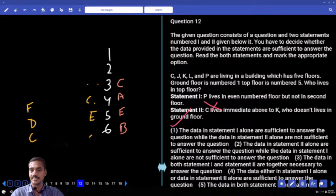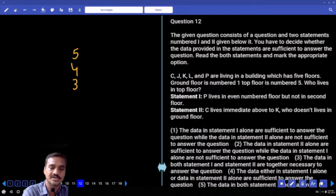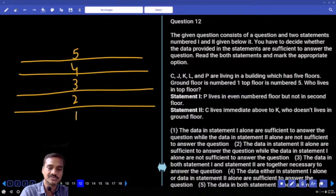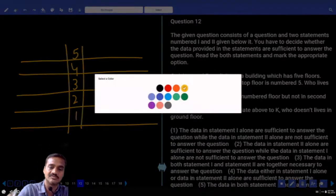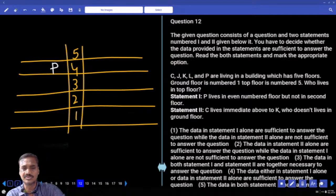11, choice 1. Then coming to question number 12. Now, C, J, K, L, P are the 5 persons living on 5 different floors. 5, 4, 3, 2, 1 are the 5 floors we have. Then P lives on an even number floor, but not on the 2nd floor. Hence, P must be on the 4th floor. Now with the help of this, who lives on the top floor? Information 1 alone is not sufficient.